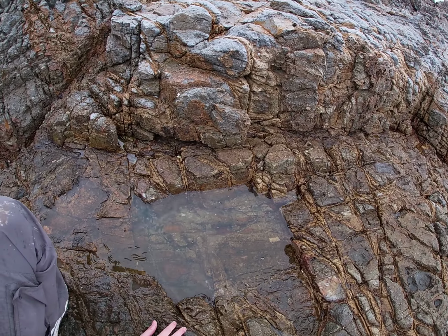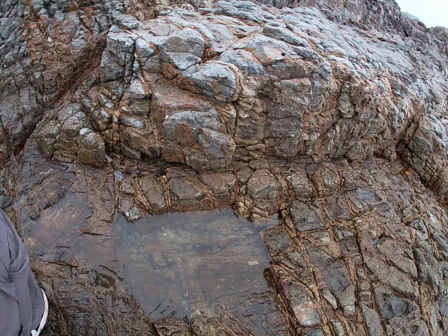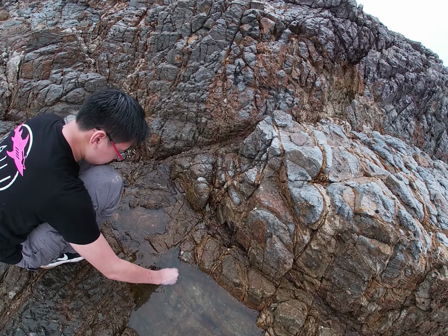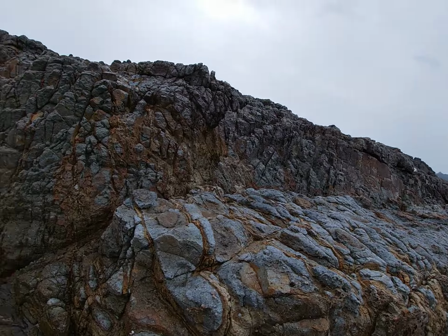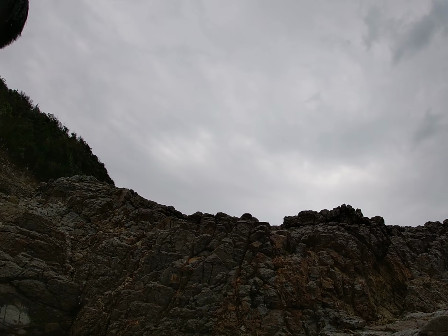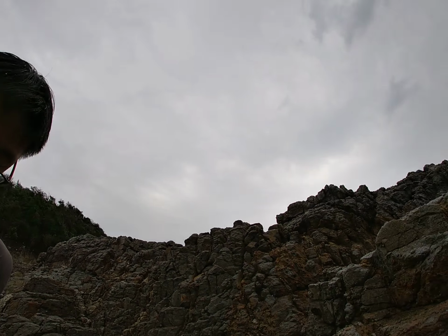Can you take that part out? No, it's stuck. Don't cut your hand. It's all right, don't worry about it. I'll do it. I can use my selfie stick. Watch it. I got a metal bottom. Okay, let me do it. Ready? Okay, here. Wait.